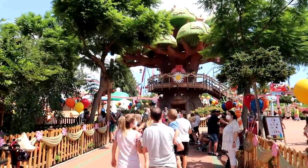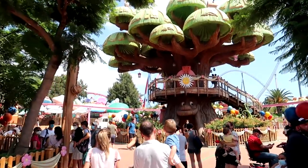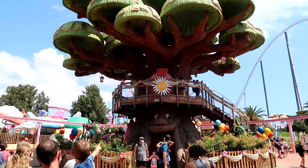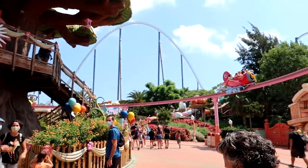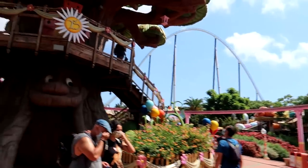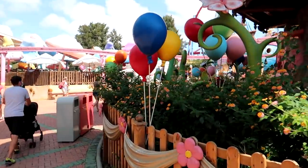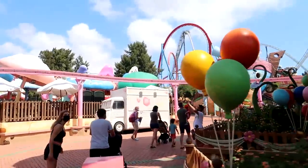Another good place to get some views of Shambhala and Dragon Khan and this side of the park is from just at the top there on the giant tree as well. You can walk around the top. You don't need to queue or anything. Just walk around the top and get some awesome views. Or go on the planes just there as well. That's another nice family attraction down here at the park. Got some balloons out for the anniversary as well and some extra decoration. Lovely, really nice.